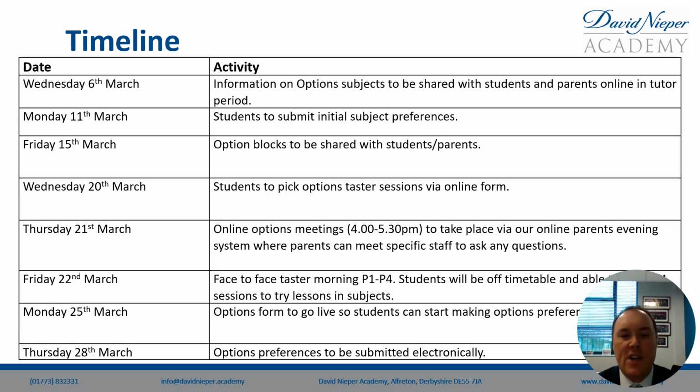On Friday the 15th of March, I should then be able to share with you a model in terms of the options, and I should be able to talk about which subjects are in Block A, Block B and Block C, and enable you to see those blocks and work out which subjects you're going to pick from.